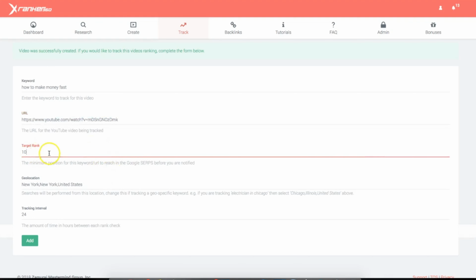Now what's going to happen here as well is I'm going to add it to the rank tracker. The beautiful thing about the rank tracker is that it's going to tell me exactly when this campaign ranks in whatever number I put here. Now there's 10 results per page, so I'm going to leave it at 10. This is going to allow XRanker 360 to let me know when I rank on the first page of Google. The geolocation doesn't matter too much right now because this is going to be an affiliate marketing campaign, but if you do local marketing, you can set the geolocation as well.